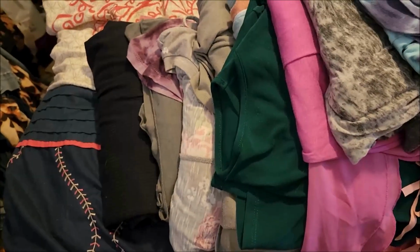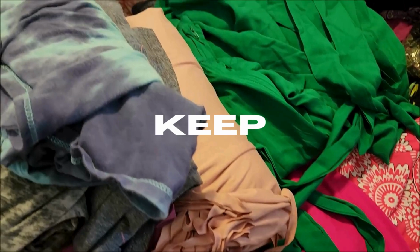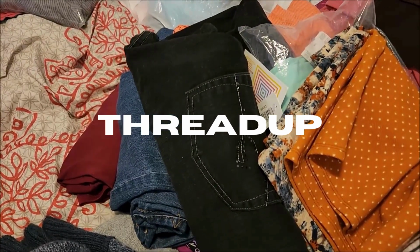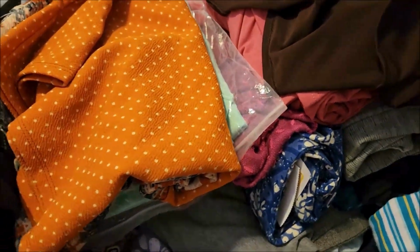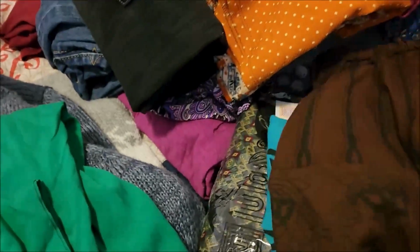This is my keep pile, and yes, it's the biggest pile, but that happens sometimes. Now we have the pile going to Threadup. I was able to almost fill up another whole bag. Lots of bags for Threadup. Last we have the pile that is going to local donation. Also, a few of these I'm going to sell on Mercari.